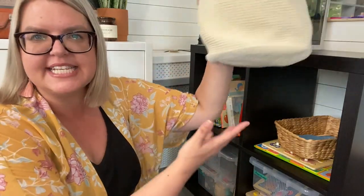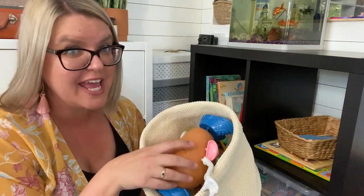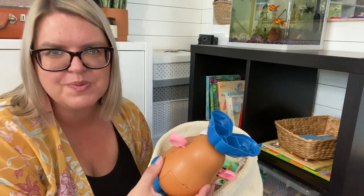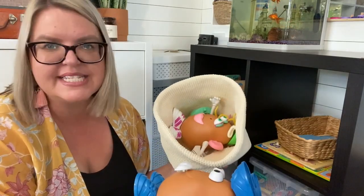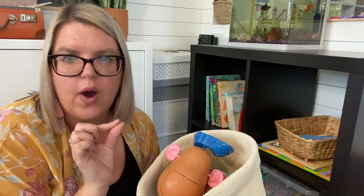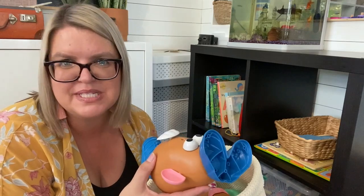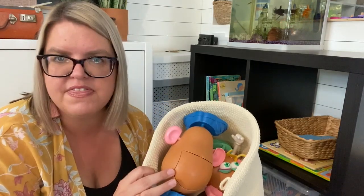So up the top here, just in this sweet little linen basket, I just have the Mr. and Mrs. Potato Head set, which we have had since my oldest was little, so they're about 12 years old now. But this is great. He loves to play with this, and these are great fine motor activities. So Jackson is 3, next year he's 4, and he's going to be starting kindergarten and learning to write and colour and use scissors and all those kind of fun things. So activities like this are really great for strengthening his fingers. Pulling and pushing these bits and pieces into Mr. Potato Head is really great. So we have that set, which is just sitting up the top for him.